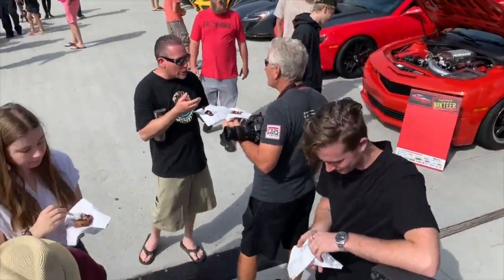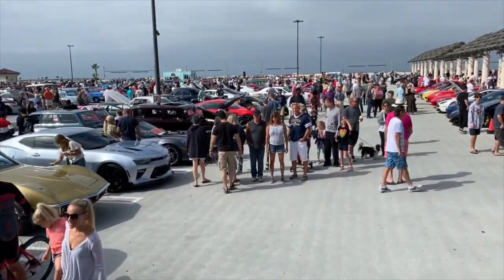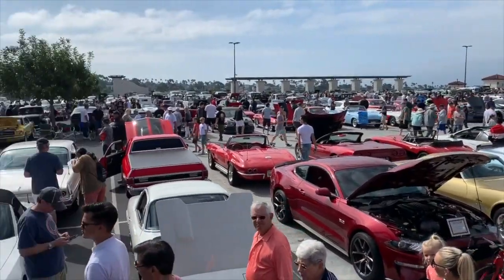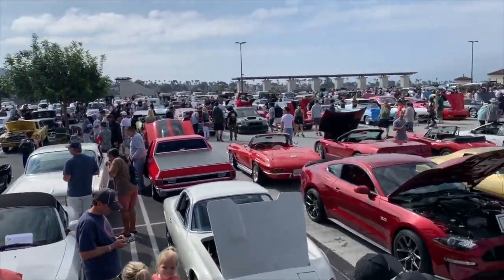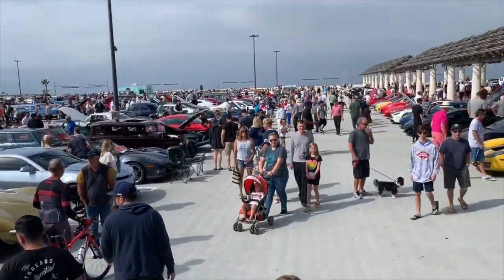So, now this is a good angle to show you how big this show is while I'm standing on the back of my truck. Check that out. This is sort of an average Saturday morning. Crazy, huh?